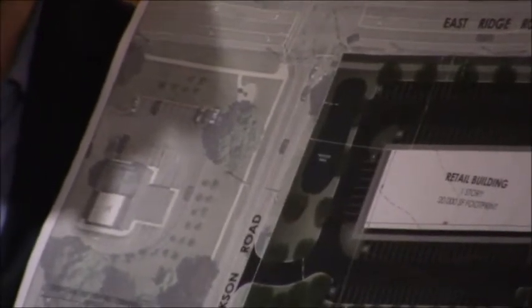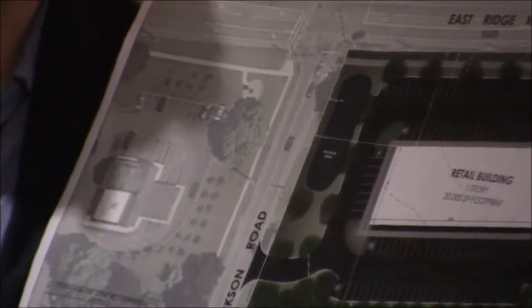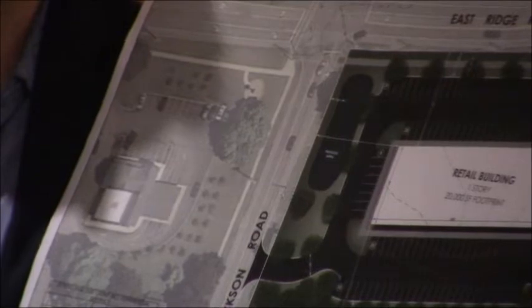I like it a lot, and I think what's there now is awful. The houses are old and not in great shape, and I'd be more than happy to see them all taken down. So I'm totally for this project. Yeah, there's no question, it's a nice looking project. The only thing is the size of it.